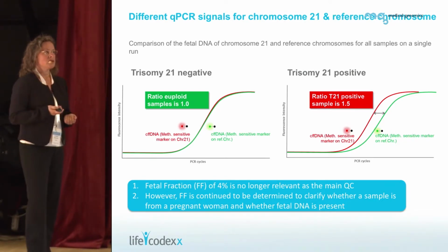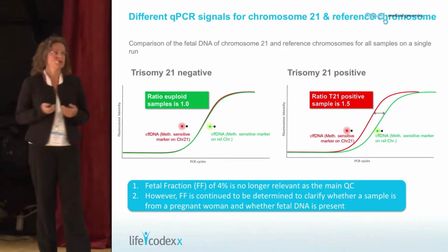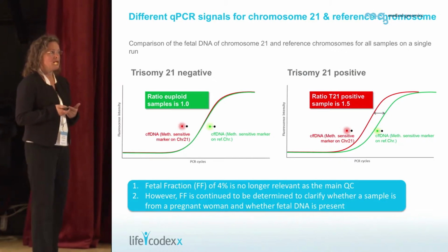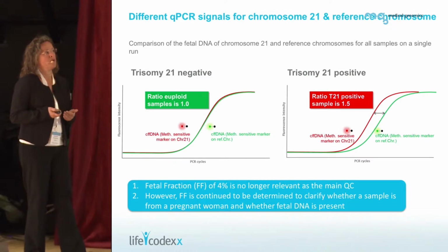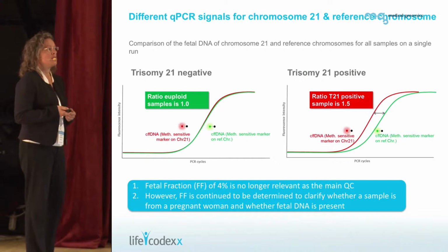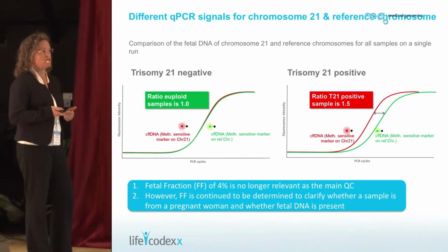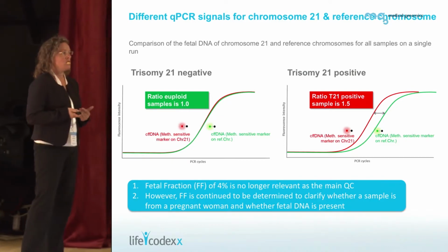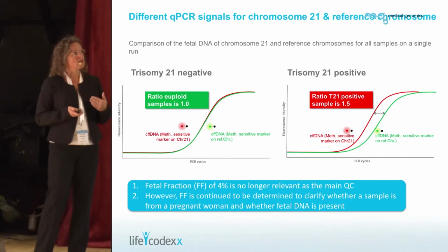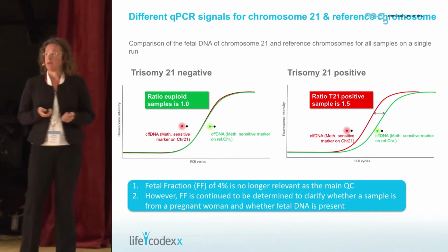So, it's also important to know that the fetal fraction, which means the amount of cell-free fetal DNA in a maternal plasma sample, is not a limiting factor anymore for us. You might be familiar with qNIPT, and you might know that I think most qNIPT providers so far have a QC cutoff of 4% fetal fraction, but we were able to report samples with a lower fetal fraction, because after digestion, only the fetal DNA will be measured by our method.